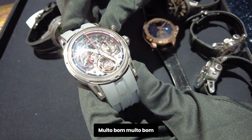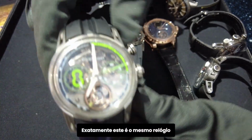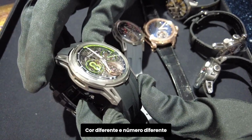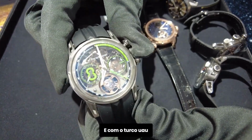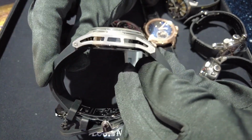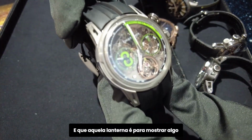Very nice. And this other one is also tourbillon. Exactly. This is the same watch, but with a different style, different color and different number. And with the tourbillon. Fantastic. And that flashlight is to show something?